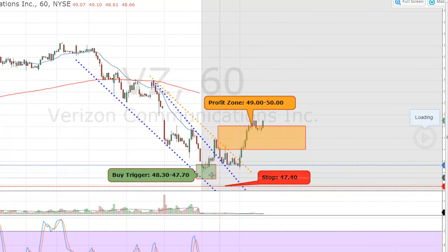So you take a look here, and you can see that Verizon came right down to that buy trigger and bounced back up. It's pulled back again. This was off the 60-minute chart, and you can see how it pushed right up into that 50 zone. We also had a couple scalps on this, so it worked out good, following it, seeing the strength, seeing this recognizable channel line.